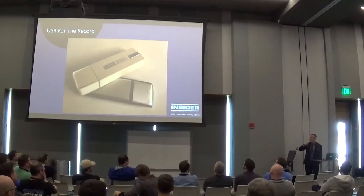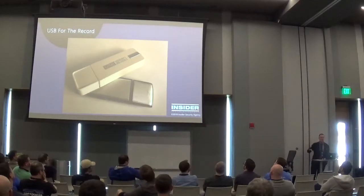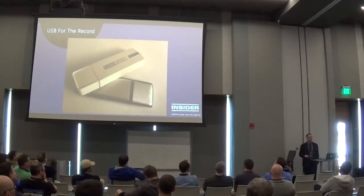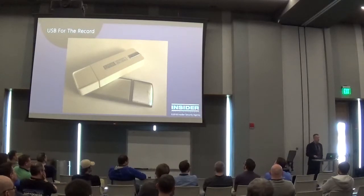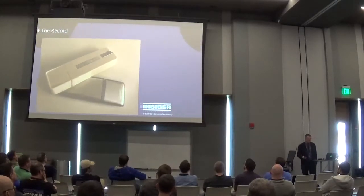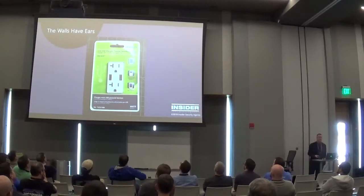So USB attacks are great, and we're still kind of in the generic realm of, okay, we all know that with USB, you can be attacked. It's easy to understand what it is. But let's start getting into some stuff that you may not see, but you see every day. What's this?